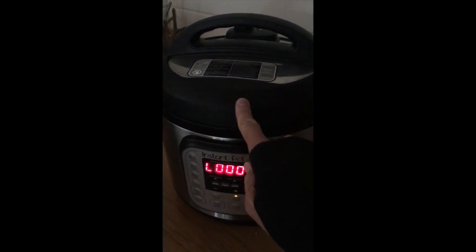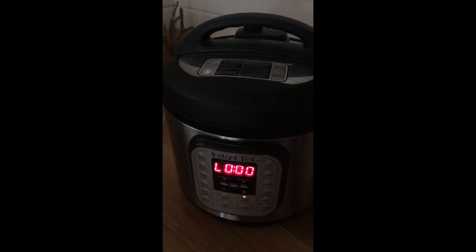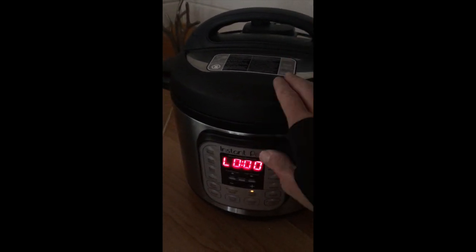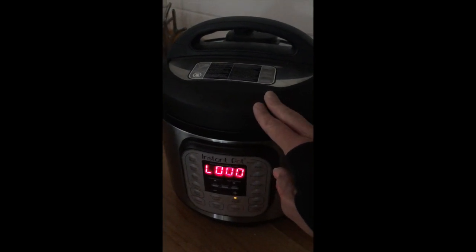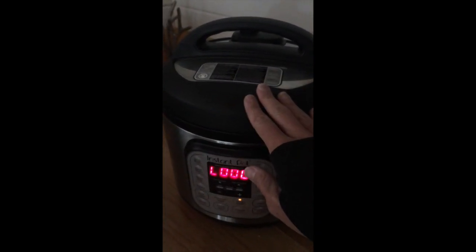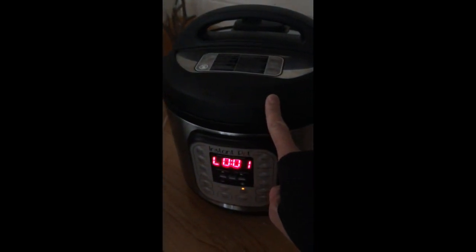So I just cooked rice in 12 minutes. My daughter loves rice, and so that was 12 minutes from scratch rice. I have done a deer shoulder in here that normally takes me all day to cook in my oven. I did that in 90 minutes. So I'm just saying that it makes life so much easier. I've got broccoli sitting right here, and it's going to go in for 1 minute in this thing and be done.